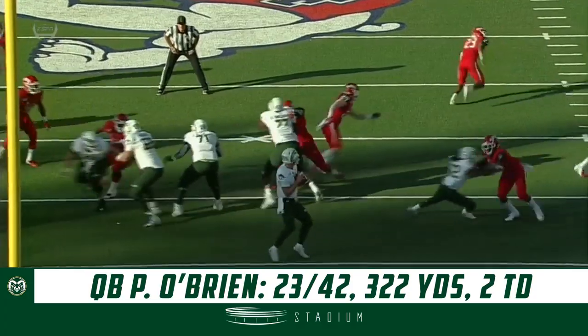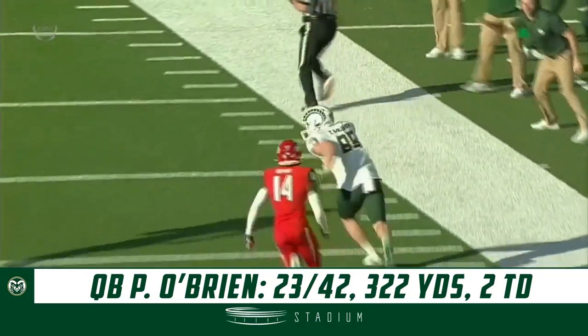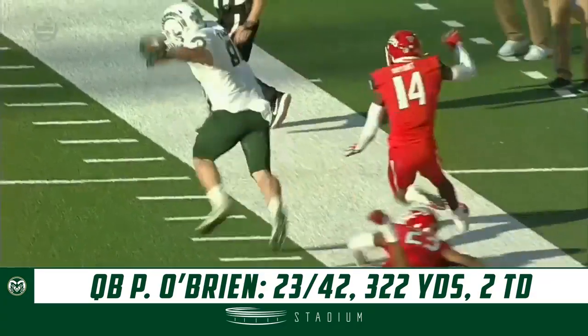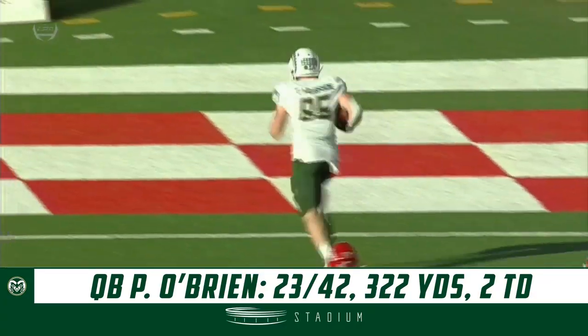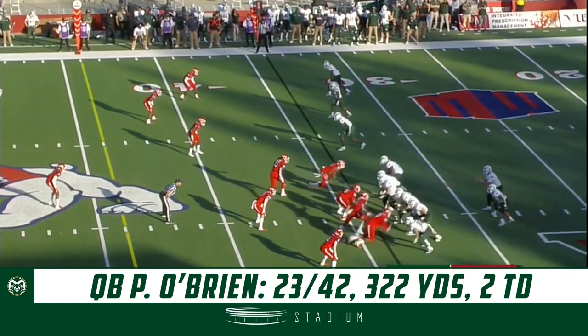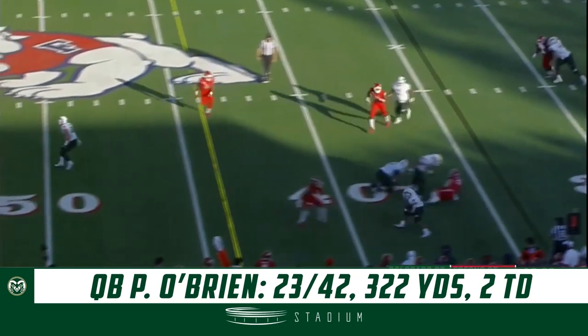In pro style offenses, which Mike Bobo loves to run here, just a play action fake with a flat and a corner sail route by the tight end. They lose him in coverage, and McBride just great job of stepping over the turnovers. Here's O'Brien already with a touchdown pass under his belt.